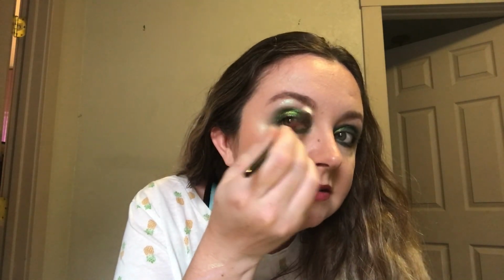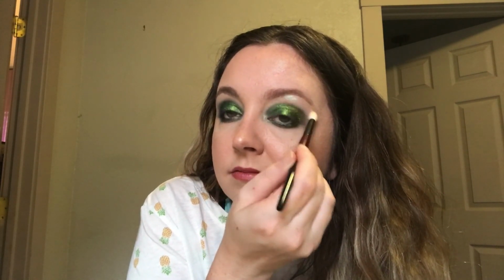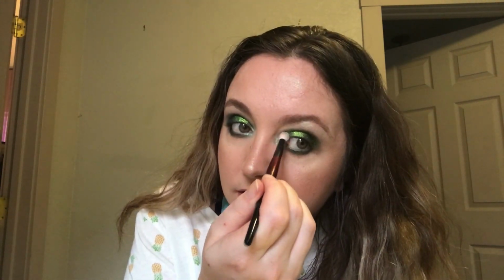Alright, I want to do some highlighter on my brow bone because it's a green highlighter. I think that makes sense. I just think green is so pretty on the eyes. Alright, I'm going to do a little bit of eyeliner and mascara, and I will be right back.